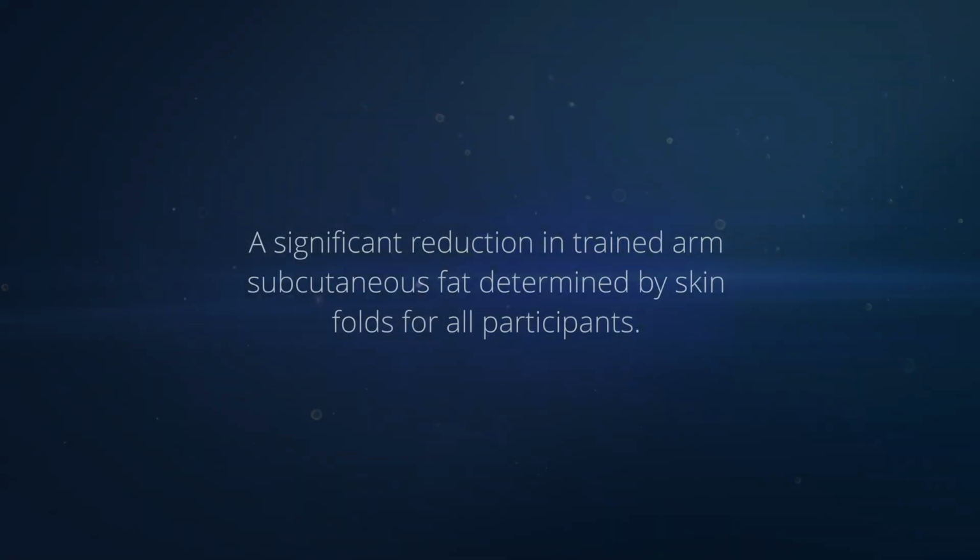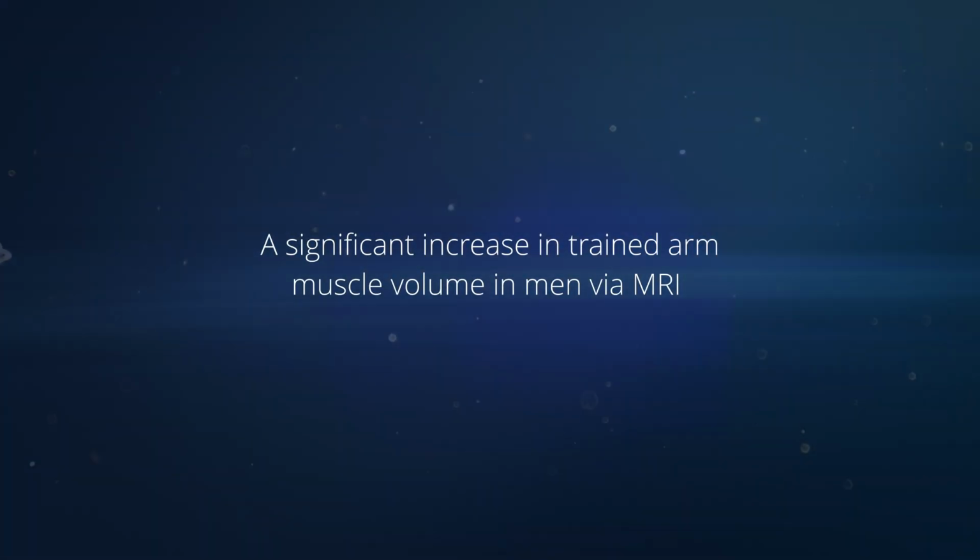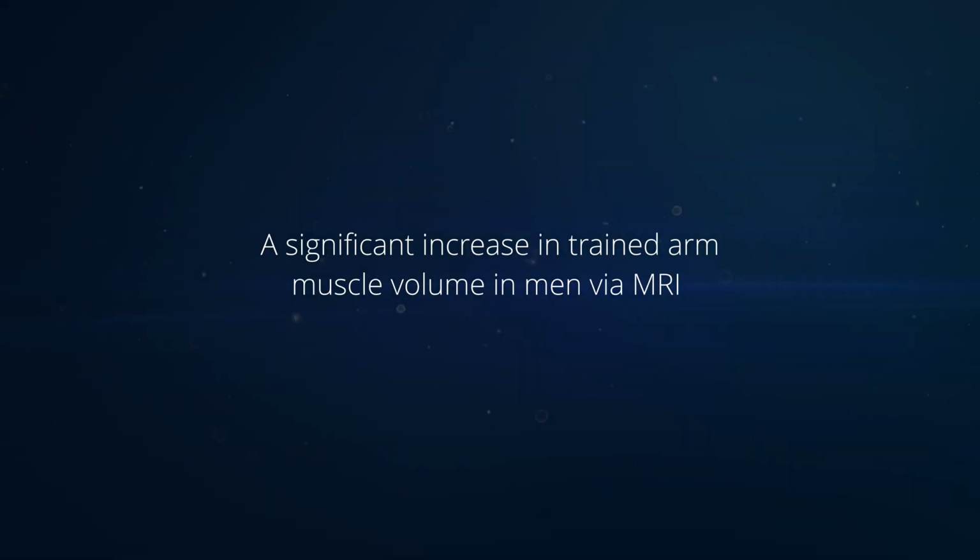So a lot of people, 3 months of resistance training on their dominant arm, again untrained individuals, and they found the following, and this is quite interesting: a significant reduction in trained arm subcutaneous fat determined by skin folds for all participants. If you look at the results of the study closely, they found the same for the untrained arm as well, for both men and women, when you look at the absolute difference, the absolute delta. So they also found a significant increase in trained arm muscle volume in men via MRI.